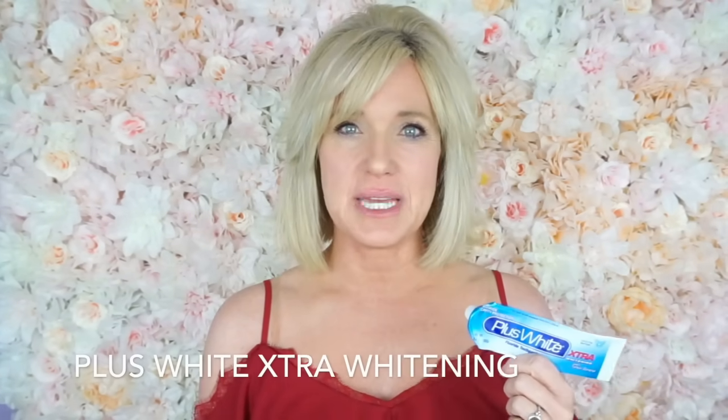And then I have my very favorite toothpaste. This is Plus White Extra Whitening Toothpaste, and I've been using this toothpaste for about 10 years now. I brush with it morning and night, and it really does a great job at keeping stains off of my teeth. I do drink coffee, tea, soda, and water throughout the day, and this does a great job at keeping my teeth white and keeping the stains off of them. So I would definitely recommend this.